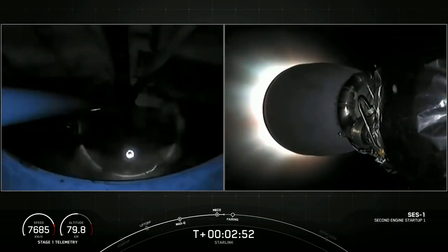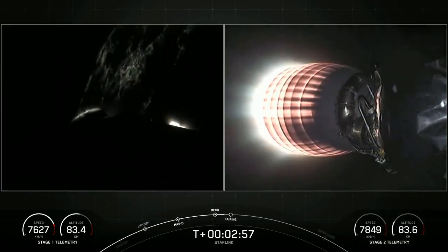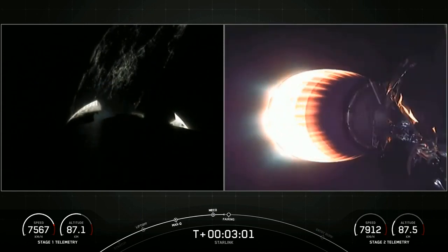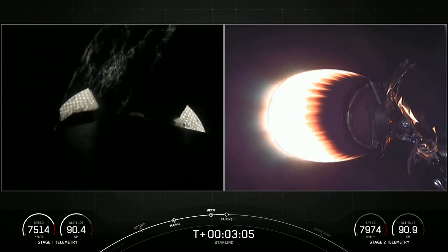MVAC ignition. All good news so far. The nine Merlin engines have shut down. Our first and second stages are heading their separate ways, and our MVAC engine has begun burning and will continue to do so for about the next 6 minutes.